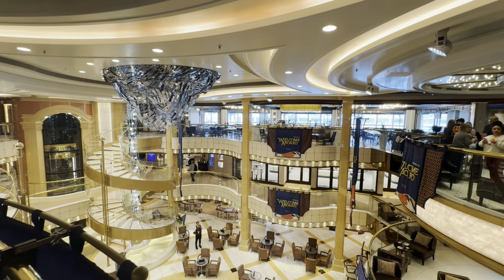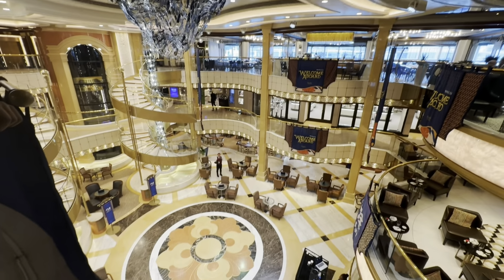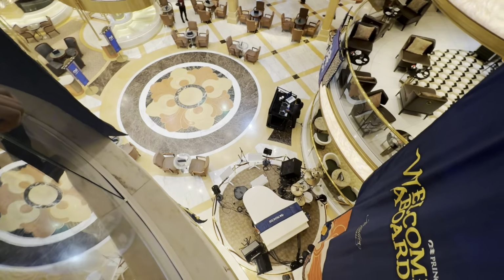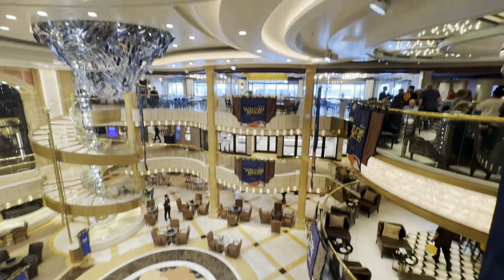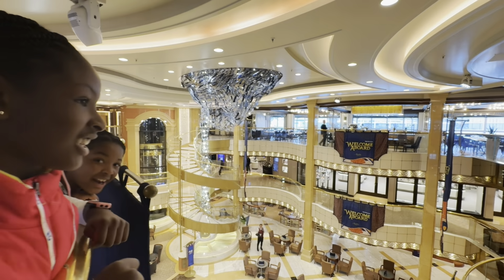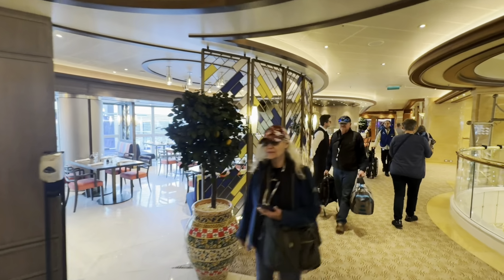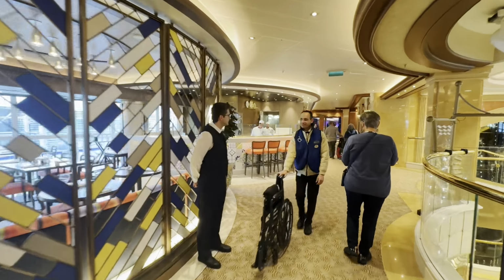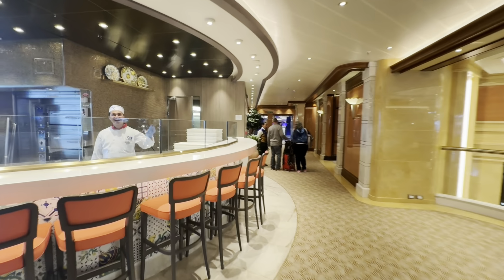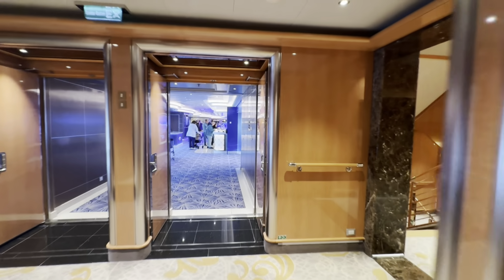So this is the atrium, or the piazza, as they say. We've got the DJ down there already. This is beautiful. Just beautiful. Very elegant, very classy. It's very modern, very classic. Yes. This is Gigi's Pizzeria to the left. So we're just going to walk around and explore the ship a little bit.